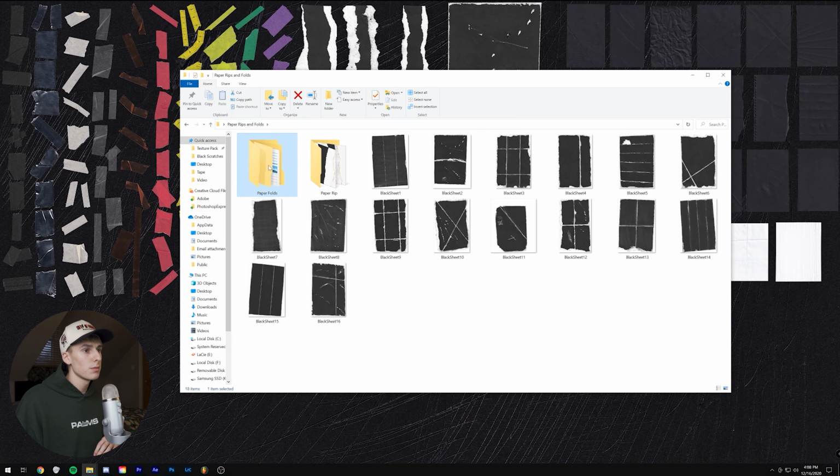So yeah, that is pretty much it for the papers and folds pack. Like I said, probably my favorite pack, not including the whole thing, obviously, because they all complement each other really well. But yeah, that's the papers and folds pack.